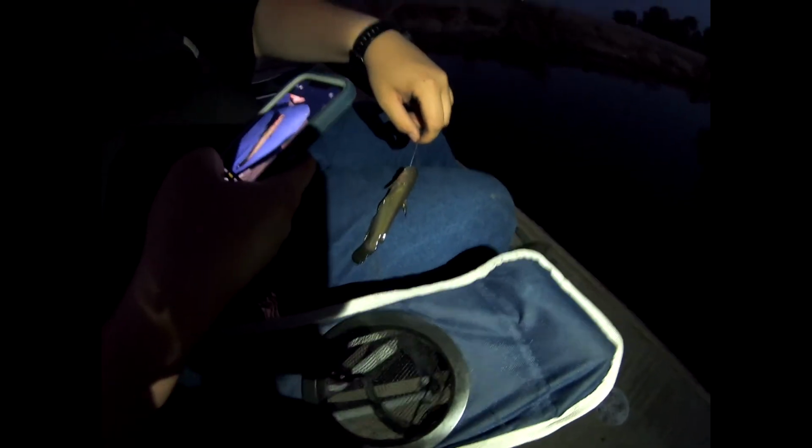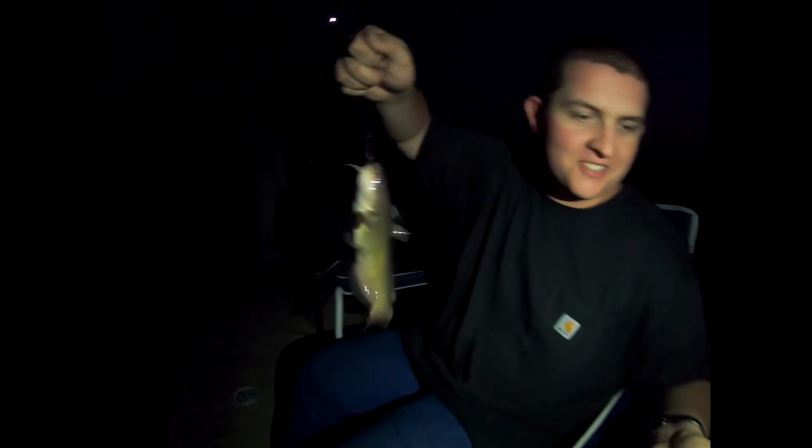Alright, so Justin caught a legit baby catfish. Oh yeah. Yee. We just found ourselves a catfish hole, boys. Man, there's a little fight in that dude. You got a bunch of little fight in that little boy right there. Woo! Yeah, buddy. Justin just got himself another catfish. Yee-hoo. Catfish for life. All day, every day.